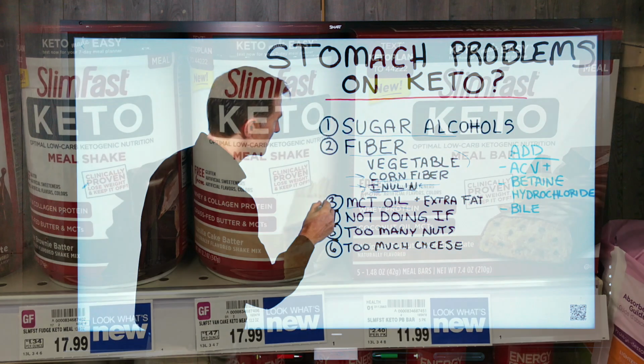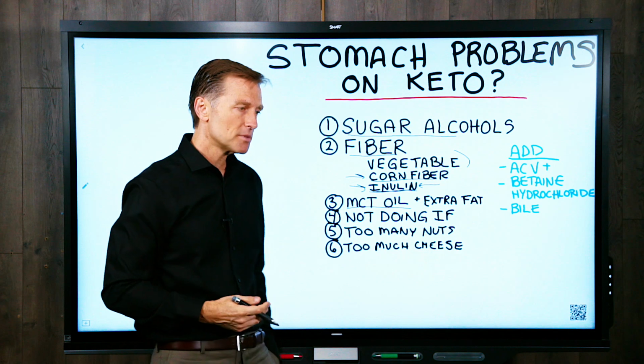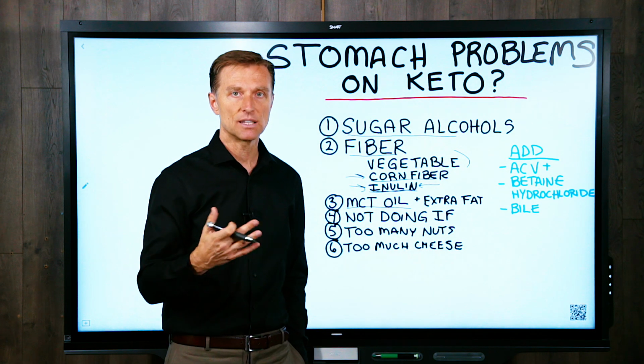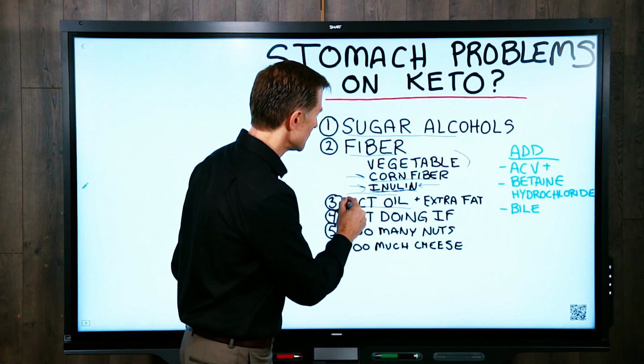All right, now let's talk about MCT oil. Okay, this is medium chain triglycerides. This comes from either palm oil or coconut oil. And if you consume too much, it can definitely give you a laxative effect and full-blown diarrhea. So be cautious of this.